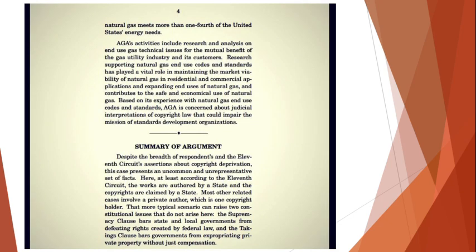Today, natural gas meets more than one-fourth of the United States energy needs. AGA's activities include research and analysis on end-use gas technical issues for the mutual benefit of the gas utility industry and its customers. Research supporting natural gas end-use codes and standards has played a vital role in maintaining the market viability of natural gas in residential and commercial applications and expanding end-use of natural gas, and contributes to the safe and economical use of natural gas. Based on its experience with natural gas and use codes and standards, AGA is concerned about judicial interpretations of copyright law that could impair the mission of standards development organizations.